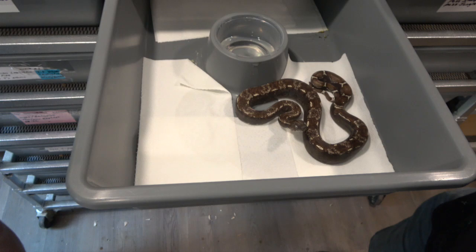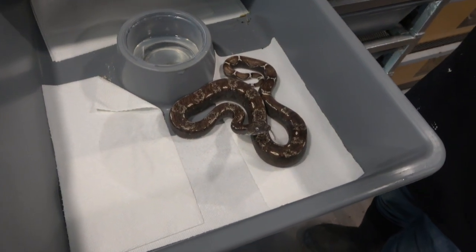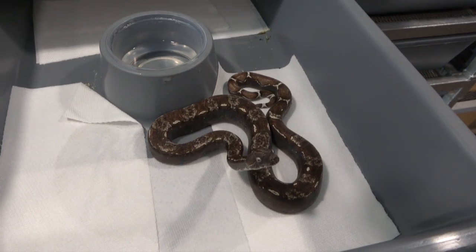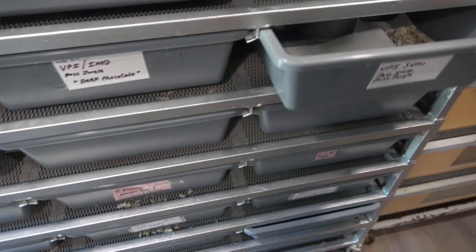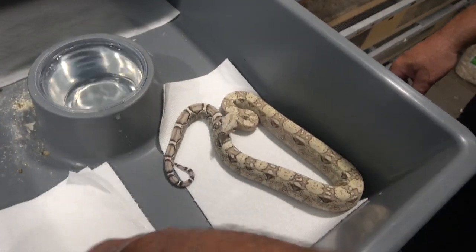This one here is one of my favorites. It is an actual VPI snow that's IMG. And the IMG is really working, taking over an old snake. This is a VPI snow boa that is also jungle.